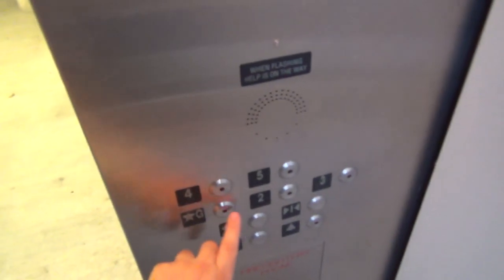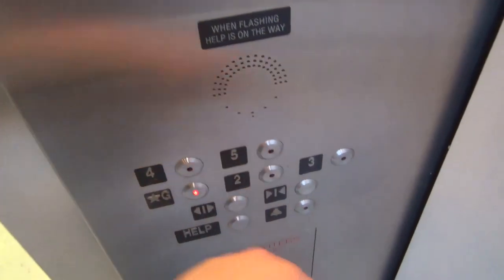Oh, and you really can't see it, but you can see it a little bit. Enough to where you can see a little no symbol. I guess that it signifies that these are not serviceable. Goes to figure. I mean, these really aren't the greatest elevators in the world.